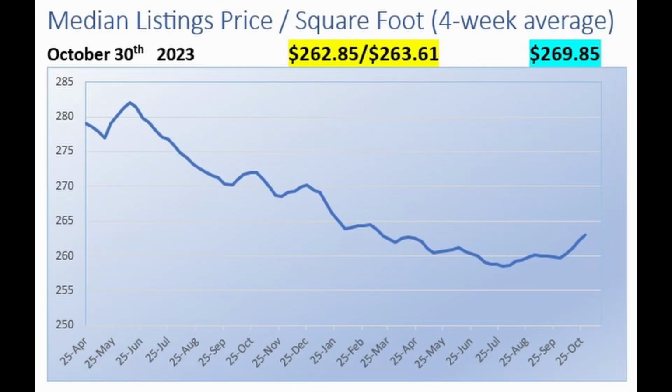This is all listings. The median price per square foot this week is $262.85, down very slightly from the $263.61 of last week, but still down from the $269.85 that was in effect the same week a year ago. Keep in mind, all of the graphs represent smoothed 4-week averages, whereas the data points are the actual weekly numbers.